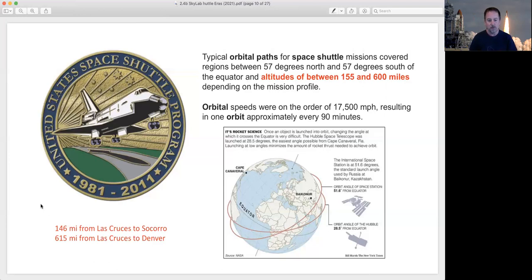Now, if you wanted to drive from Las Cruces to 600 miles, that's about the distance to Denver. Again, that's a 10 hour drive, I think. It's not a terribly long distance.